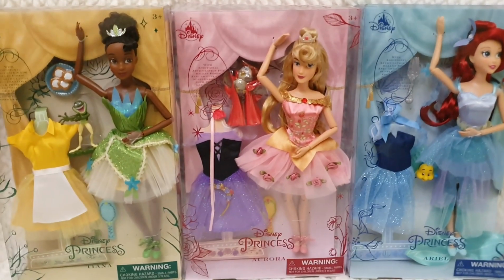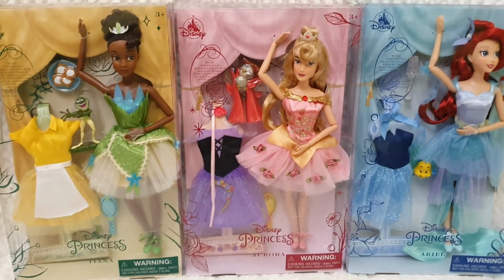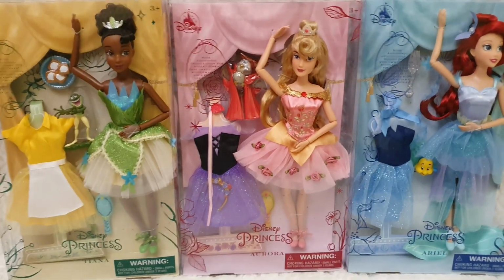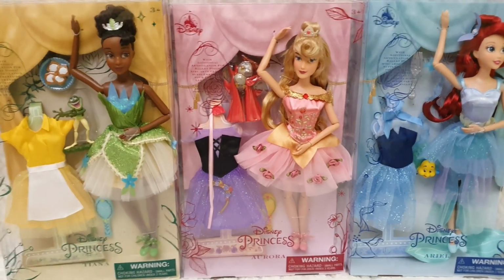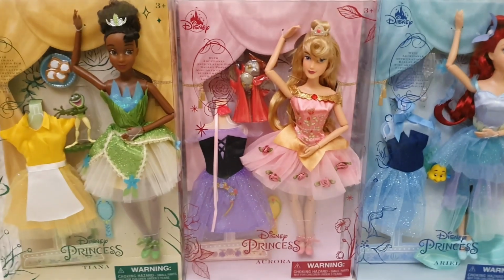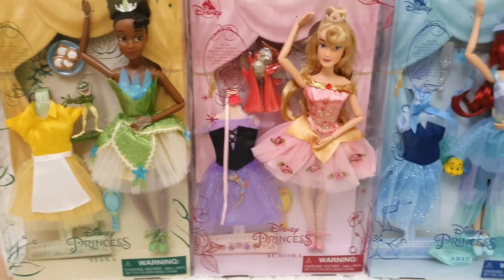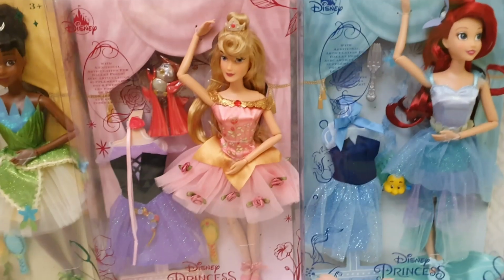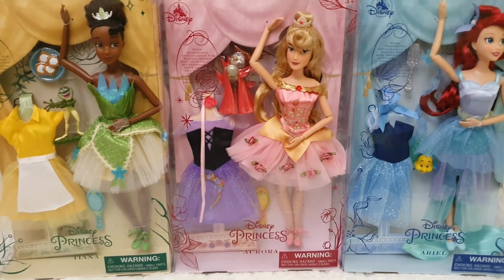I'm super happy to have the trio that has just been released, and here is how they're displayed in their packaging. The packaging is all clear, so you can spot everything from the front. As these are supposed to be ballet related, there's a curtain drape kind of moment for each one on the background, and then we have elements like roses, a lotus flower, round hair, shells and horseshoes, and all those things that are related to each individual one.